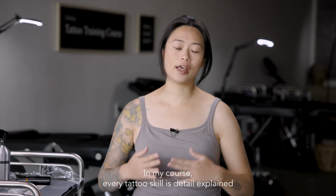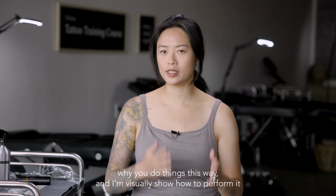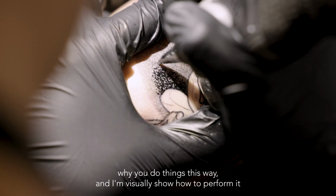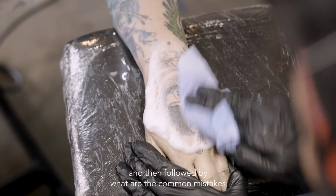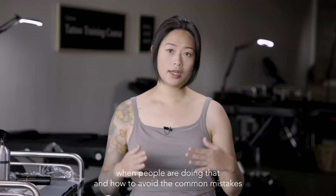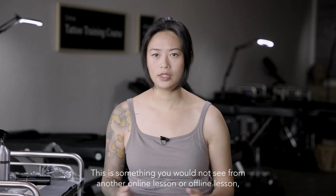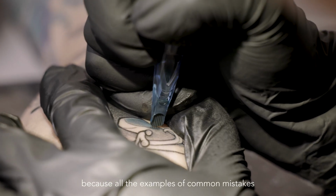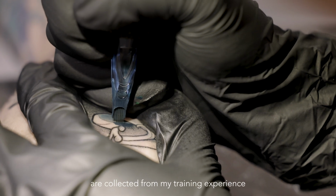In my course, every tattoo skill is explained in detail, why to do things this way, and then visually shown how to perform it, followed by the common mistakes people make when doing it and how to avoid them. This is something you would not see from another online or offline lesson, because all the examples of common mistakes are collected from my training experience.